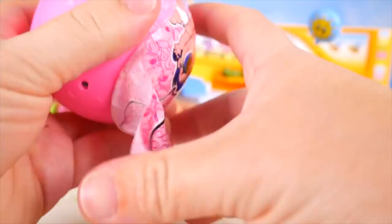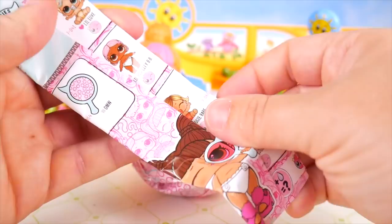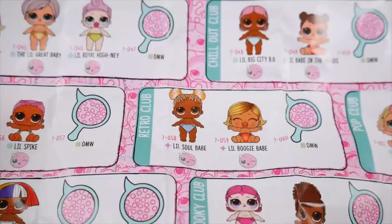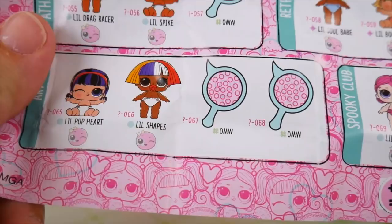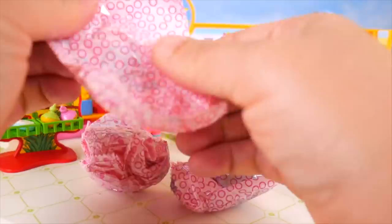We've got our pink ball to open with surprises inside. Let's check out this guide. So super neat. Like we have little Goo Goo Queen and little Bling Queen. Oh, Lola! Little As If, Great Baby, Royal Highness, that's funny. And so many others. Little Kansas Cutie, little Goody, little Fierce, Boogie Babe, little Shapes, and little Thrilla with so much more. So we do get a spyglass in here, as well as our other surprises.